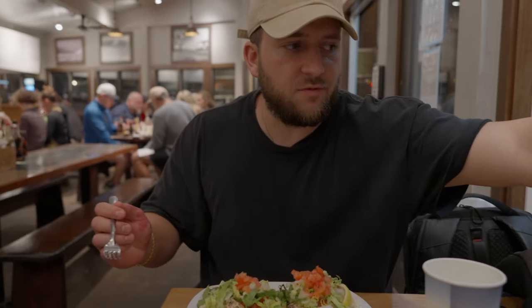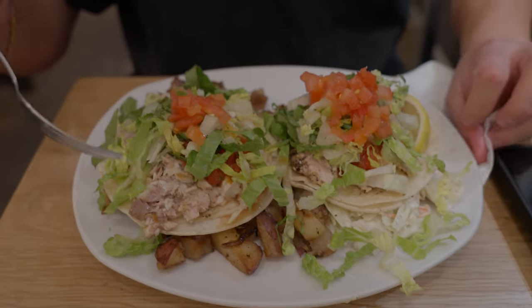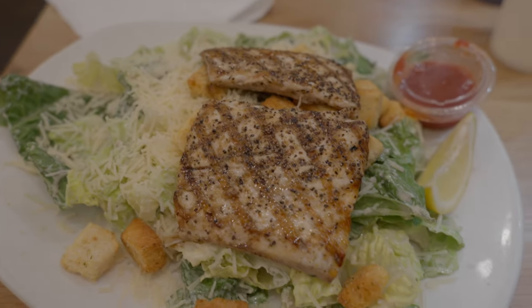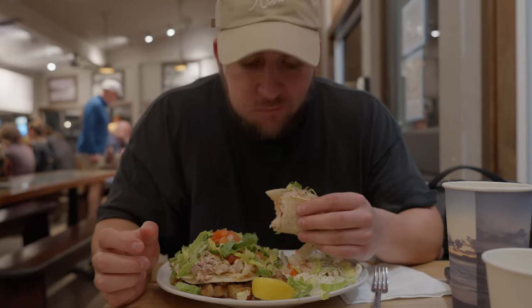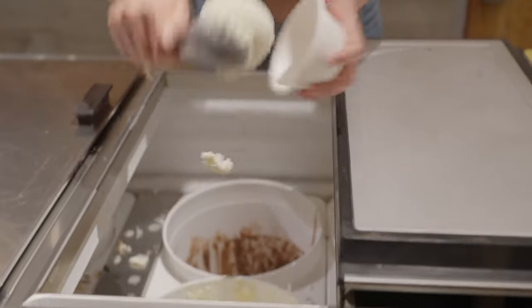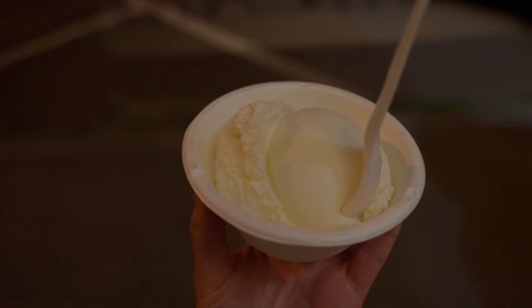Dinner tacos, so one chicken and one fish. This is fish. And then I got the house potatoes on the bottom. And I got the mahi-mahi Caesar salad. It's huge. Good stuff? Mm-hmm. Yum, yum, yum. Vegan ice cream. Yes, sir. This one's coffee. And then underneath is chocolate. I got honey lavender. It's delicious.